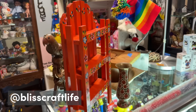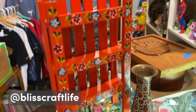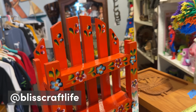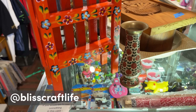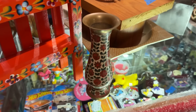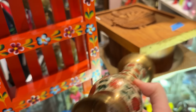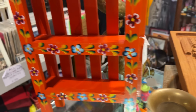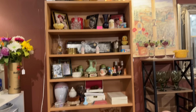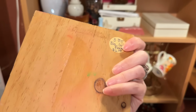So I ran into a reselling friend here, Christina, and she spotted this amazing folk art, almost like a doll horse shelf. She's like, you need to buy that. I'm like, yes, I do. You guys may remember she found me that awesome religious needlepoint around Christmas time. And then in this booth, I also found this awesome piece for $8. The shelf is $12.99. And then this over here is one of her spaces. She has a few shelves. And so I pulled this off her shelf because it is so cute. I just can't take it.